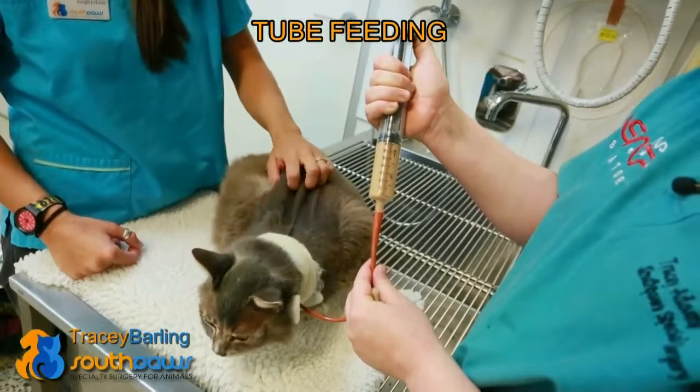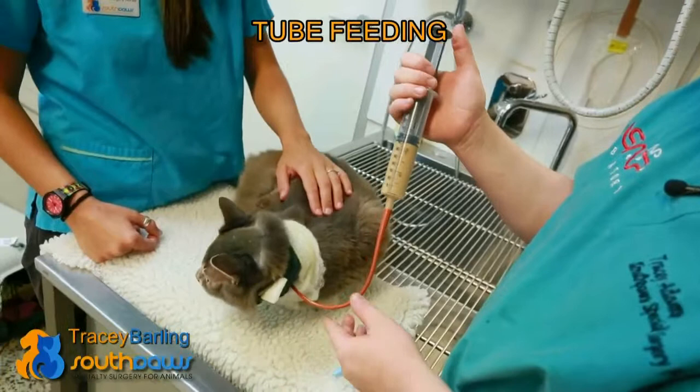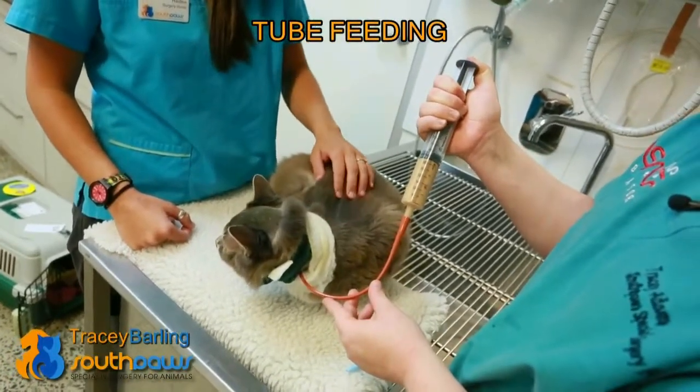So you attach your catheter tip to the feeding tube. This needs to be given over about 5 to 10 minutes, nice and slowly. Most patients tolerate it really well as long as you're doing it slowly.